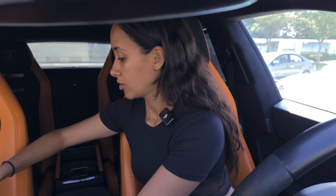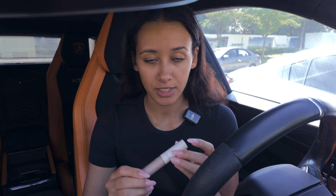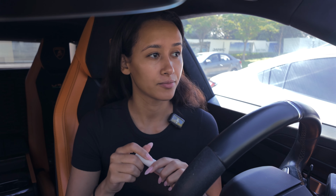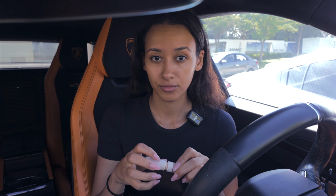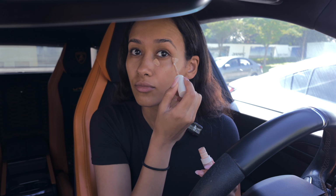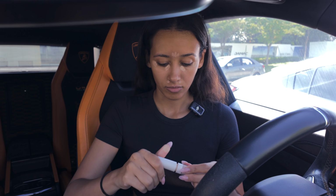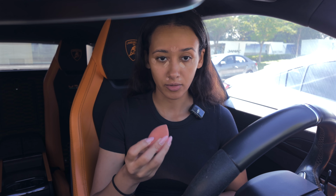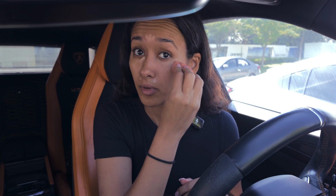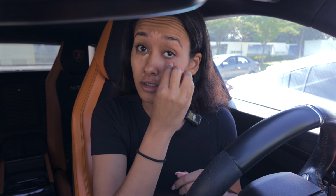Then we go into the base. So start with some Laura Mercier concealer in the shade 3 and 1. Couldn't wet my beauty blender, so I'll just do it with a dry one. And the art is to tap.